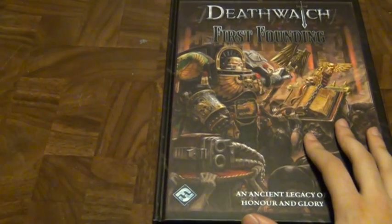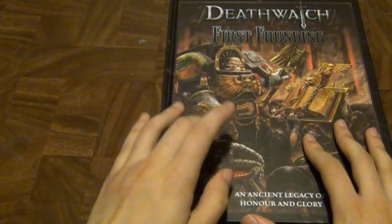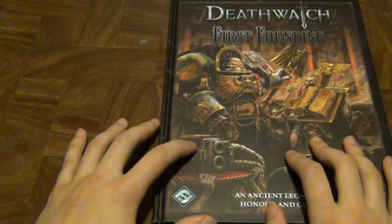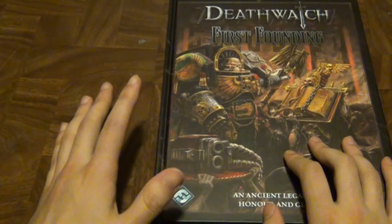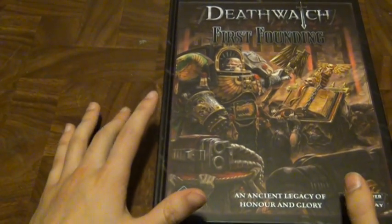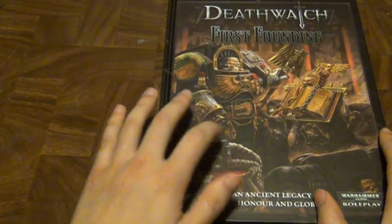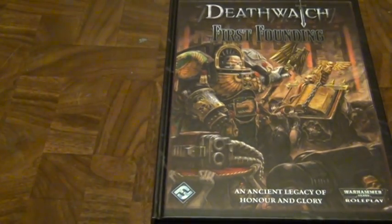It's very cool. Now, one thing I do wish it gave us is some advanced specialties for the first founding chapters in this book. For example, the Iron Hands have Iron Fathers, which are not solely chaplains. They're kind of like a chaplain-tech marine hybrid. It would have been cool to see an advanced specialty for that in this book. It'll probably come out later, but I would have liked to see it here.